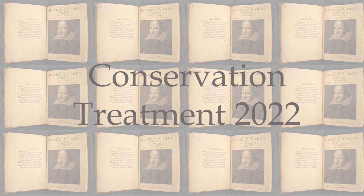Tena koutou katoa. Welcome everyone, and thank you for coming along this evening to hear me talk about the treatment for Auckland Library's copy of the Shakespeare First Folio. Before we get into the conservation treatment, I'd just like to say a few words about the First Folio and why it's considered to be such an important book.